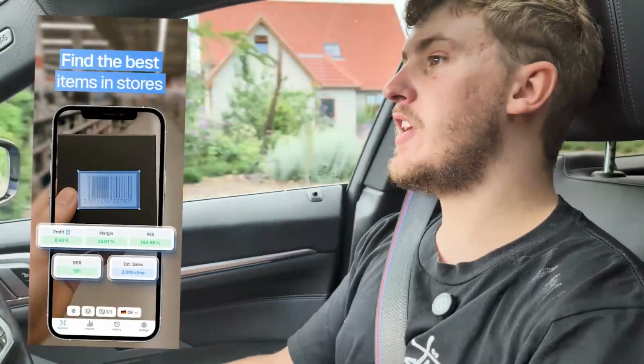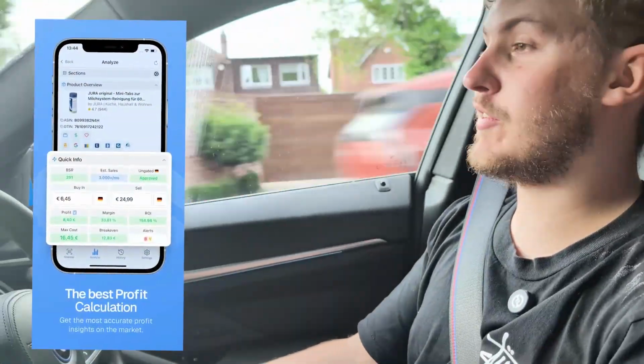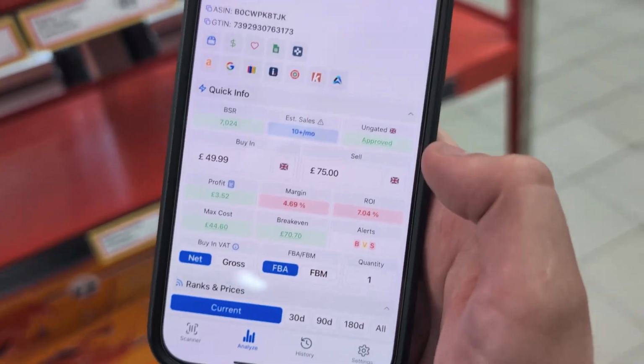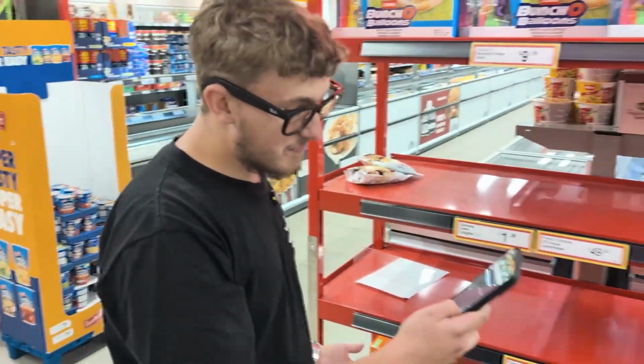So when we go in store, the way that we know what to actually buy is just by using an app like Profit Go. Profit Go just sits on your phone, you can scan any barcode of any product, and then it will tell you exactly what it sells for on Amazon, and the maximum price you can be paying for it to actually make any profit after all the Amazon fees and everything else. So you just have all that data at your fingertips. You also get the price history, the competition on the listing, everything you need to analyze that product and work out whether it's actually a good buy or not.